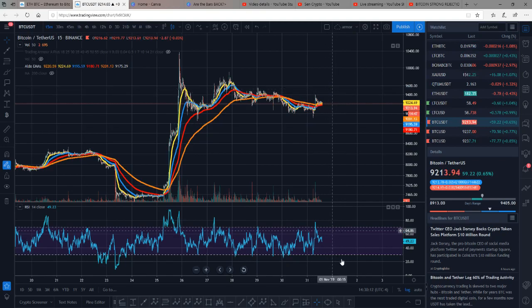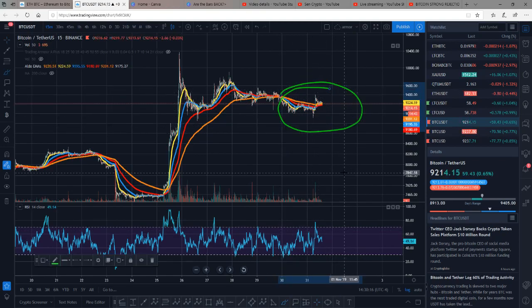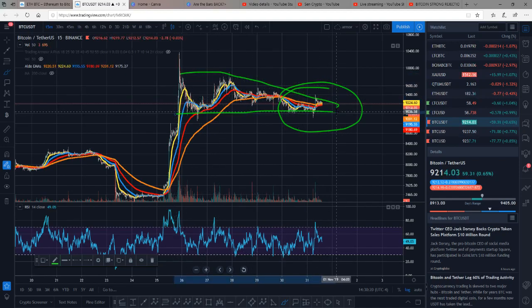But it is very crucial right now, the type of structure we're making. It is definitely going to show us which way we're going to go. In my own opinion, I'm still looking for BTC to drop down to the low 80s, okay? 8500 level to 8400 level. So I'm not bullish on BTC at all, right? But it doesn't mean it can't push to the upside, all right?